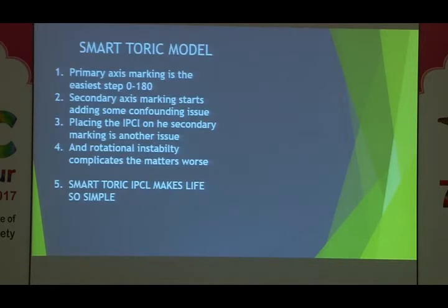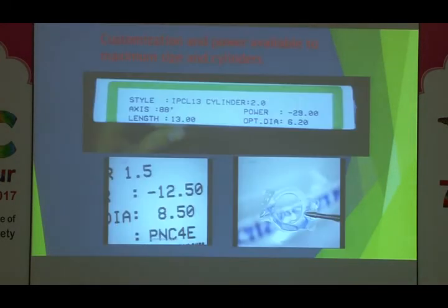So primary axis, as I said, smart lenses. These are the lenses I was talking about. 8.5 millimeter diameter. Look at the size of the lens, a huge pupil, a high myopia patient, minus 29 also.